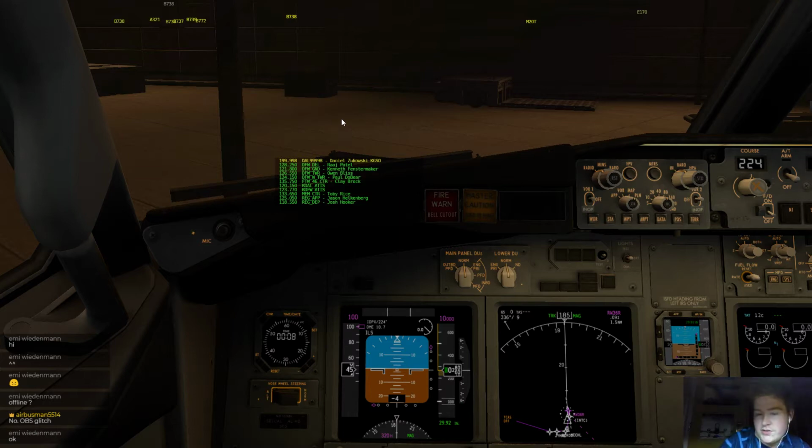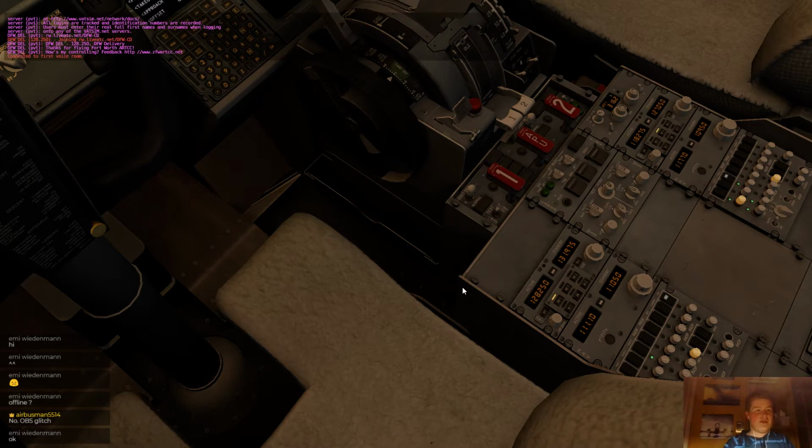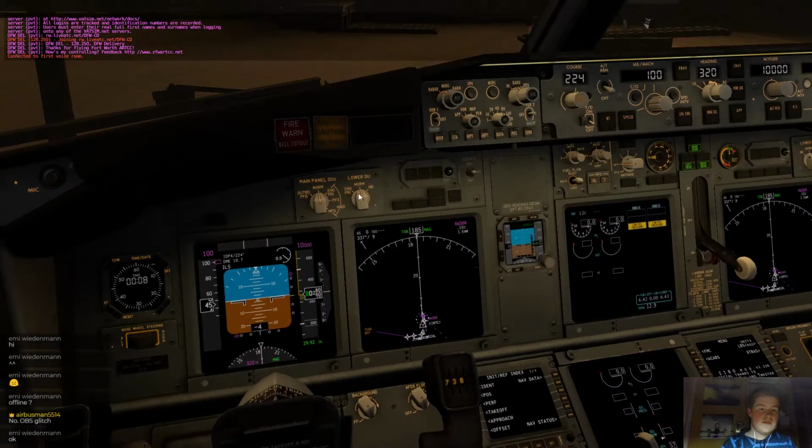DFW delivery 128.25. One thing I do wish they'd do is fix the way the radio knobs work. Like it counts down by like 500ths or something like that instead of quarters of a... Yeah. All right. First things first.